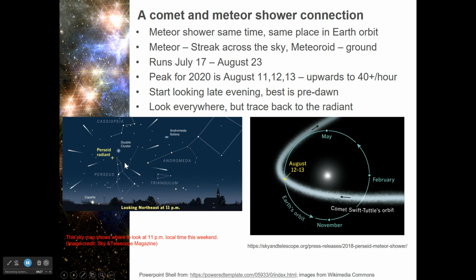Remember, that's really what we're doing, and we're running into these things. This is the part of the sky where we could trace them back, and they all appear to radiate from here. And remember, it's really just an artifact of us moving through a debris trail. But if you watch enough of these and you follow them back with your mind or your eye, you'll say, oh, wow, they're all coming from the constellation Perseus, which is near these. And these are actually the constellations here.